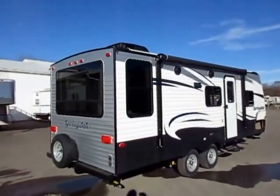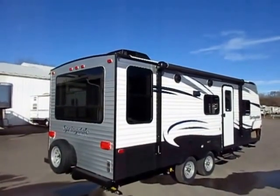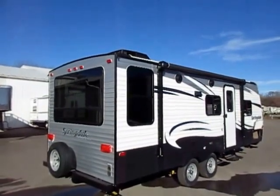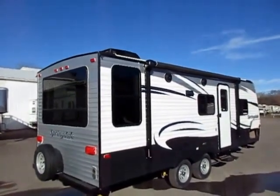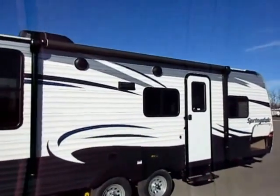This is just a sweet little weekend couples camper. I don't think this is something you want to haul to Florida and retire in, but for a person like me who only goes out a time or 2 a year and just wants something nice to put your head down in and then go outside, this is perfect. This is so cool for that respect.